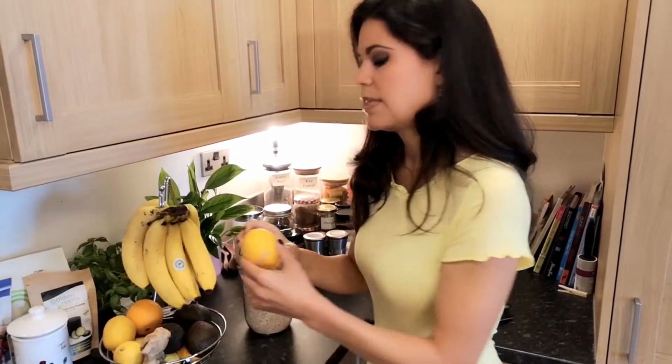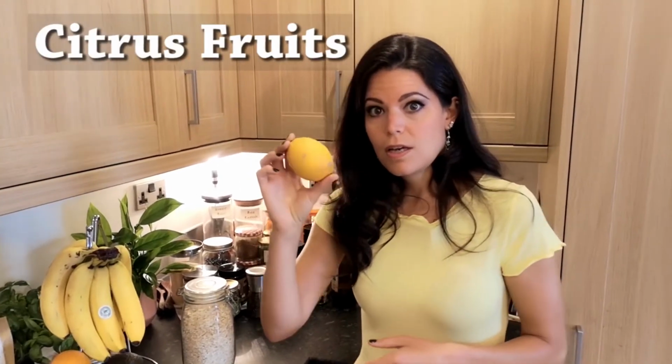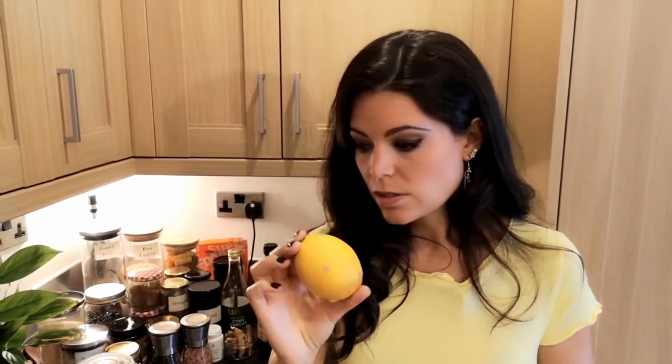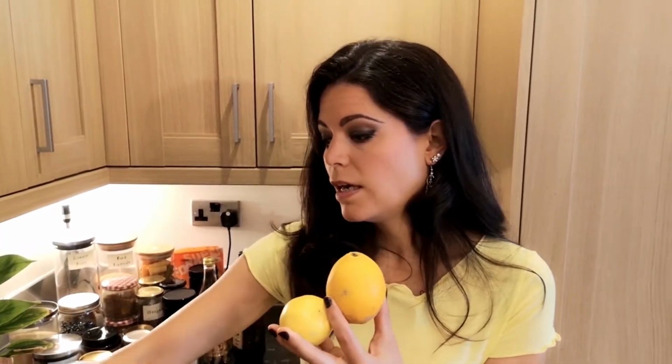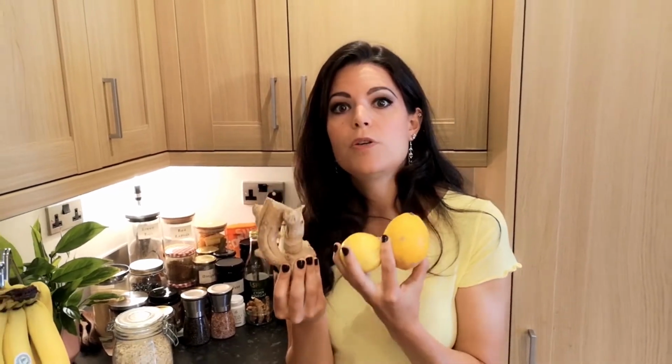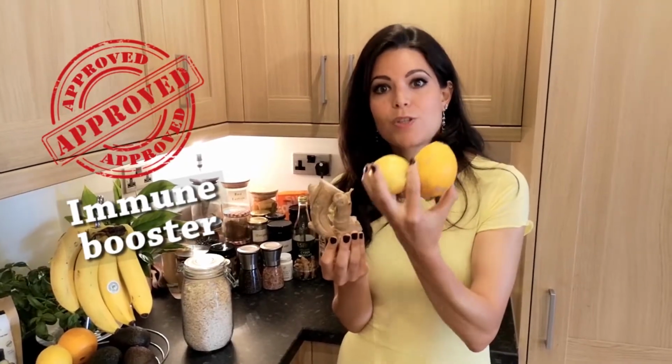Another kitchen essential, citrus fruits. Sometimes in the evenings, what I like to do to boost my immune system, especially in the winters, is to mix orange, lemon, and ginger into a smoothie. Or you can make a hot tea with it and just squeeze the citrus fruit juice into the tea. And you have something that really just tastes amazing. It's not too strong, it's refreshing, and again, it's a super immune booster. These are amazing for your skin.